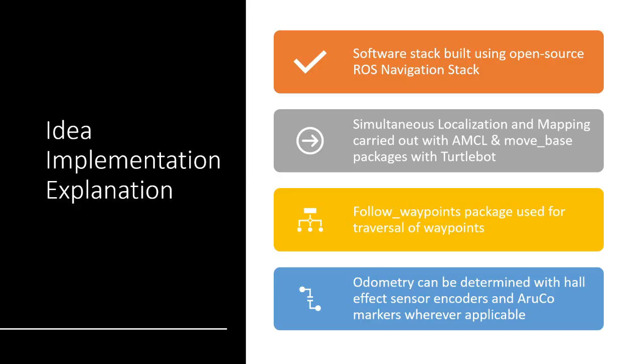Particularly, we use the adaptive Monte Carlo localization package along with the MoveBase package, which is already built on top of the ROS navigation stack for executing simultaneous localization and mapping to facilitate autonomous navigation. The robot features a battery-powered mobile base which is actuated by a DC direct drive motor, and we propose to use Hall effect sensor encoders to achieve odometry. Aruco markers can also be placed wherever applicable as an additional source of visual odometry.